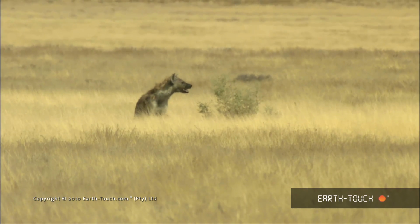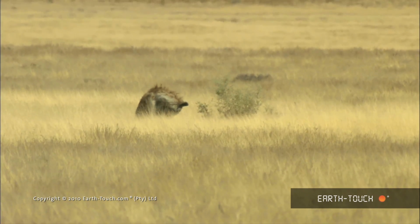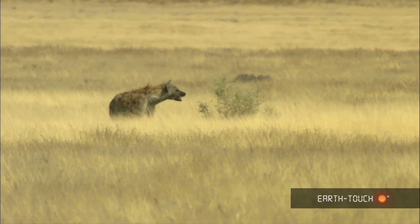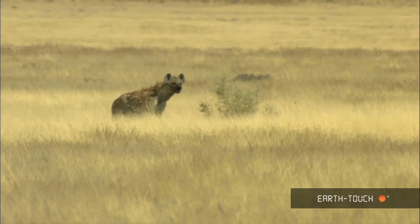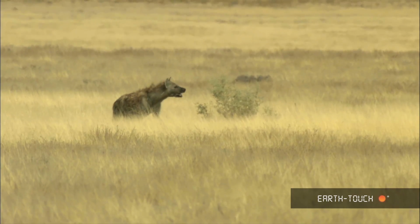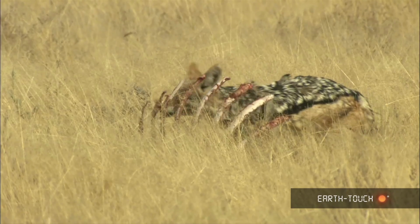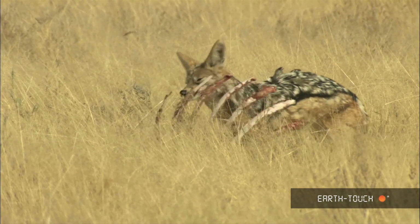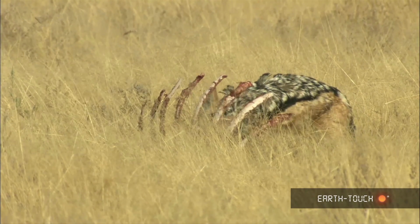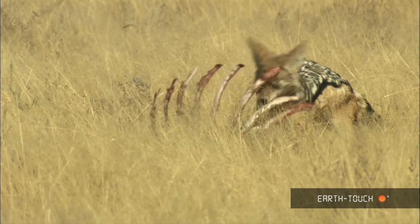The hyena spent some time on his own chewing away at whatever bones it managed to pull away from the main carcass. And some of the jackals were around him, but obviously couldn't take the bones from the hyena. I saw this one jackal with a piece of the rib cage, and he was really cleaning it up. So obviously you must take everything that you can while you can.